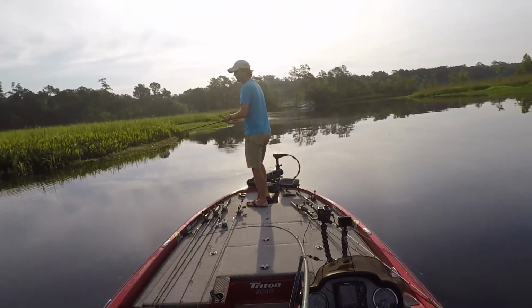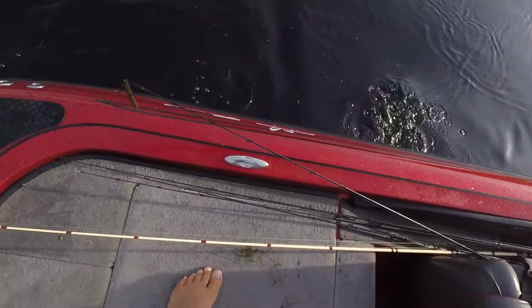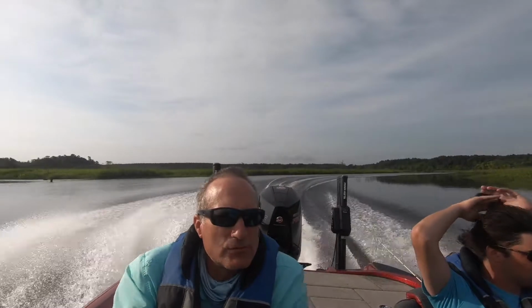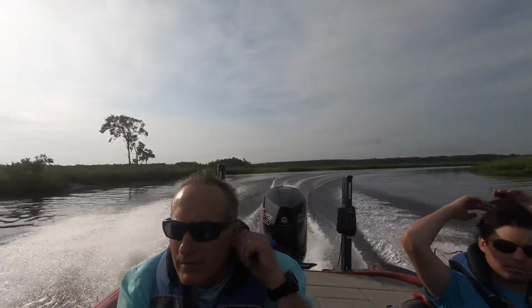There he is. That's a nice one. Bass? Yep. Well, that one hurt. So we decided after a few hours to get out of that creek and go to the secondary pattern.